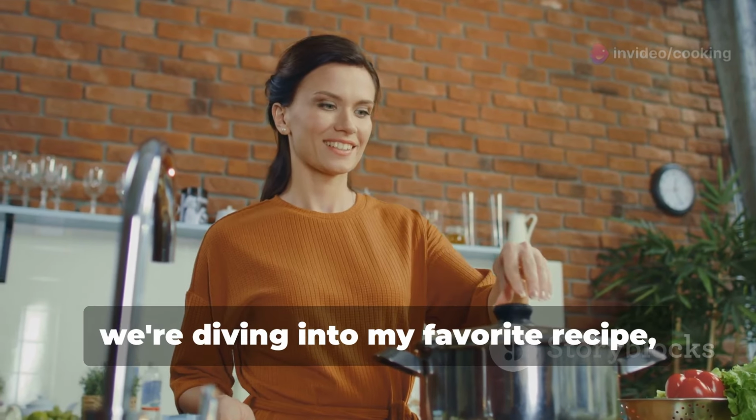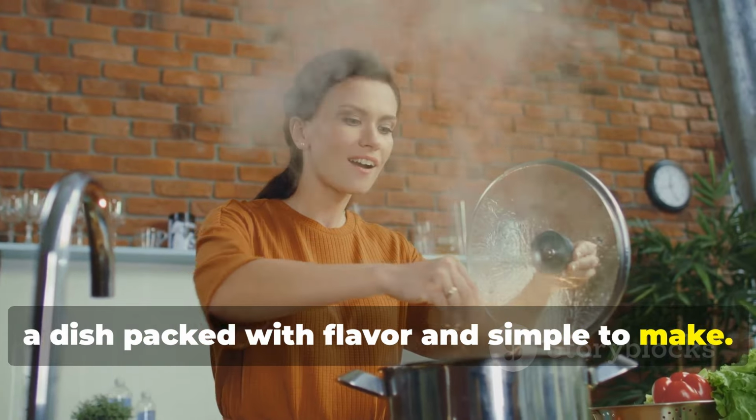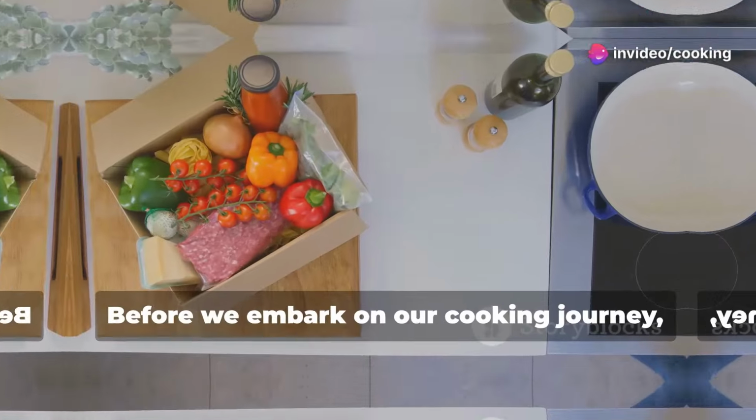Today, we're diving into my favorite recipe, a dish packed with flavor and simple to make. Get ready for a culinary adventure that will warm your kitchen and your soul.